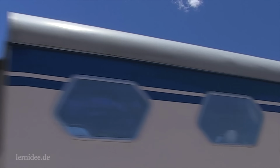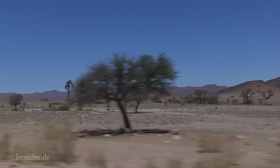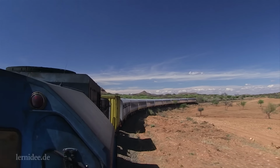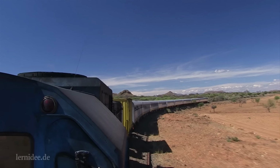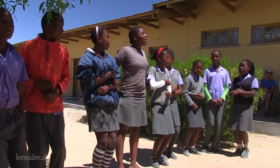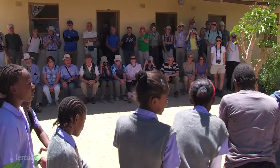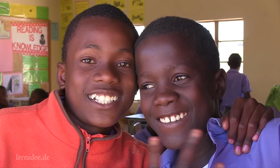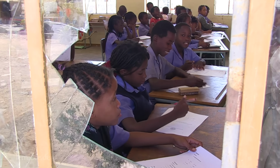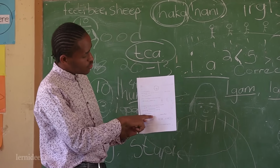From the Atlantic coast, the journey continues on the oldest railway line in the country, towards the east, back into the interior to Damaraland. A stop at the Katora Primary School, a school also partly funded by donations from the train's guests. Many of the children who go to school here are AIDS orphans. A good education gives them a chance for a better future.